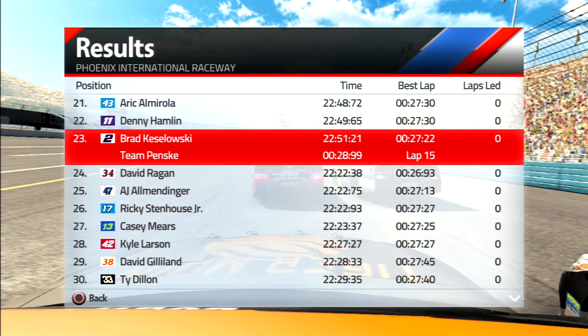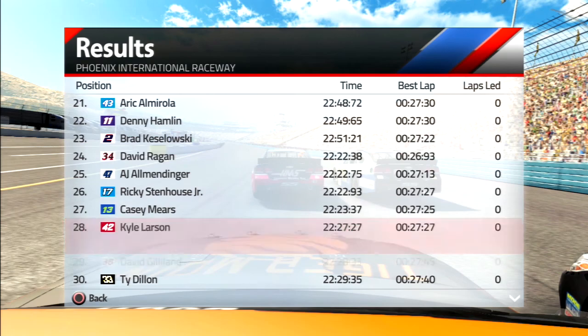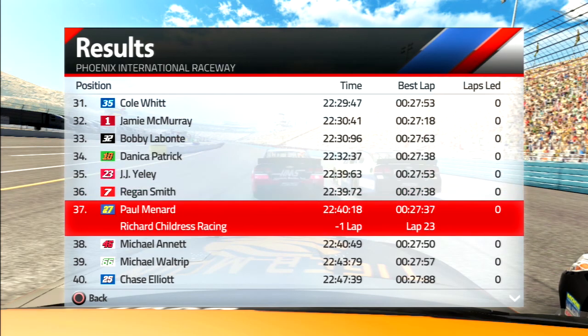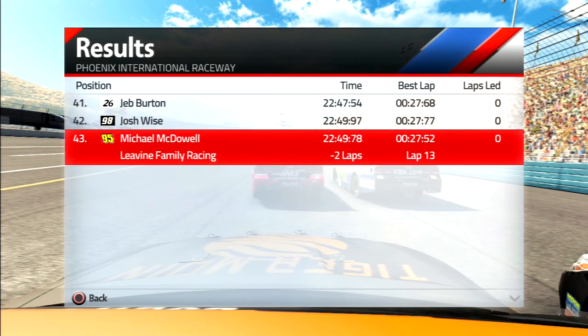Not a good showing for most of the chasers. Ooh, Denny Hamlin, not good for him. Not good for Brad Keselowski. Not a good showing for a lot of these guys, but we'll just have to see how the points will shake up after all of this is over. And it looks like in 43rd, last place, is Michael McDowell.